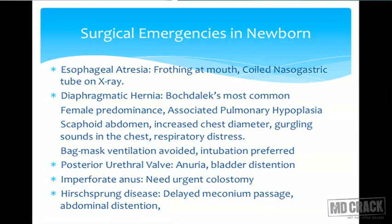Diaphragmatic hernia is a life-threatening surgical condition, but the Bochdalek hernia or the posterolateral hernia is the most common variety. Many of these are associated with underlying pulmonary hypoplasia. Because the intestinal loops are present in the chest, they prevent the development of the lungs on the unilateral side. They have a scaphoid abdomen and increased AP diameter of the chest, and we can hear the gurgling sounds on auscultation.